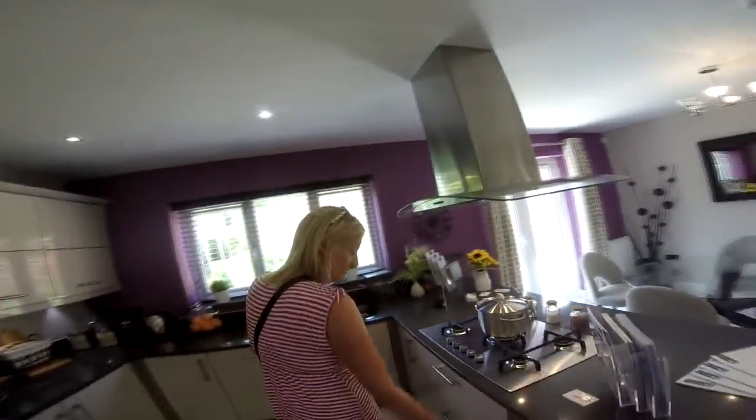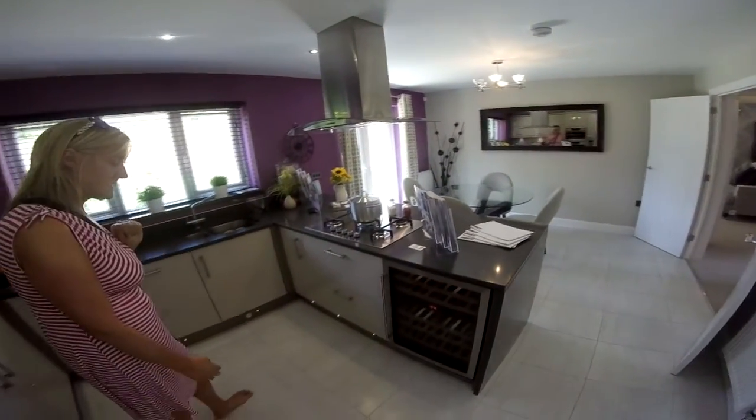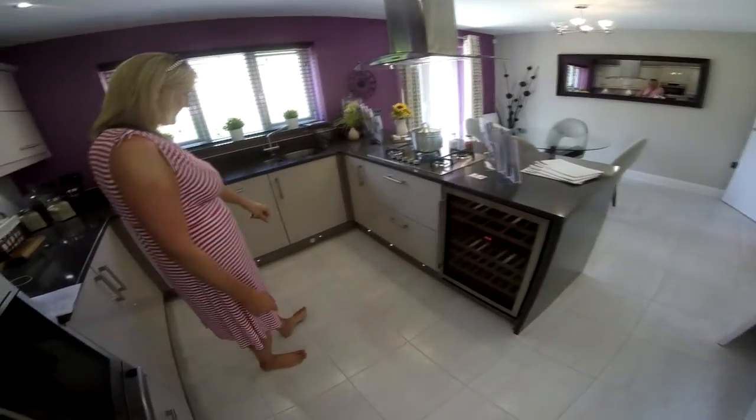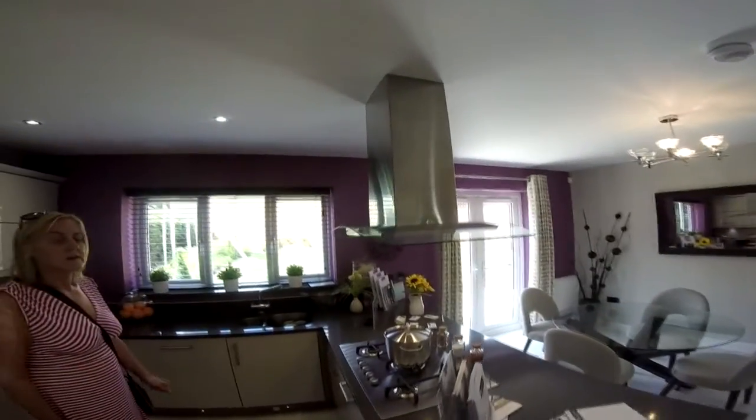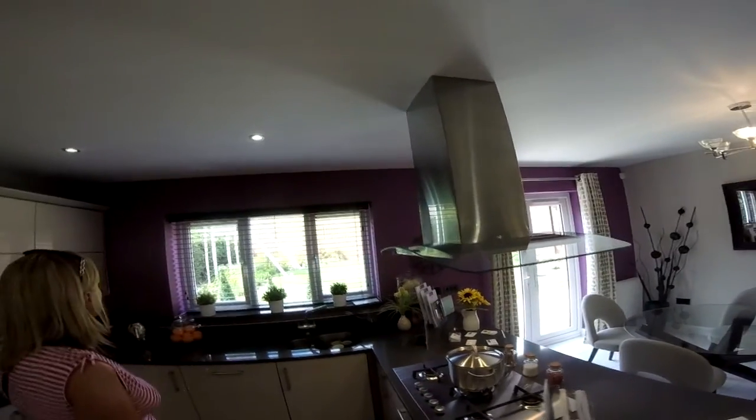High gloss kitchen. You've got your wine cooler, which is just fantastic. Isn't it? Lovely, yes. The lighting underneath. It is nice, isn't it? Oh, the colours are fantastic. They really do work, they're vibrant. It's beautiful, yep.